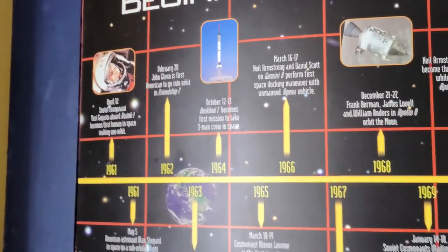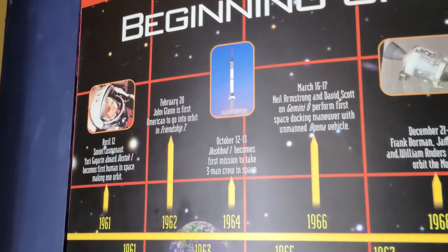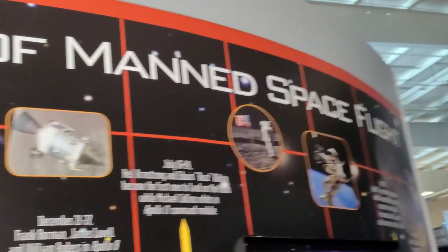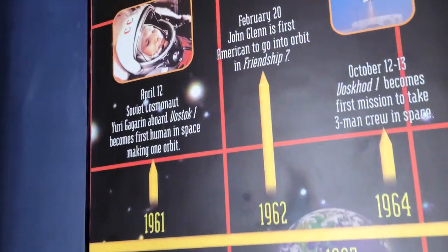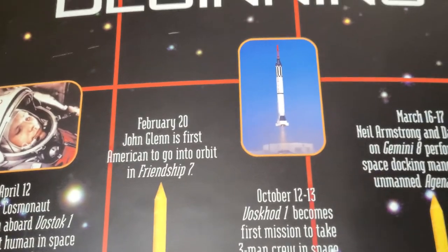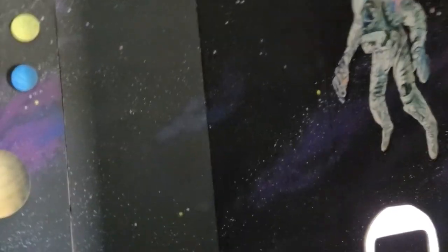The next best part about flying, space flight. Beginning of man's space flight. So this is probably, who doesn't love space? Who isn't into it? I'm a little winded, not gonna lie. That was a hike back in. This is cool.